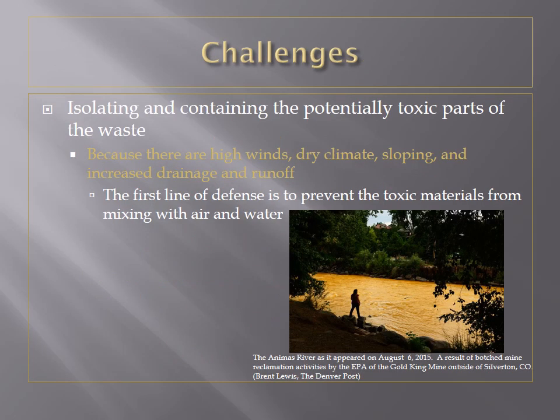Challenges in mitigation are in isolating and containing the potentially toxic parts of the waste. This is because there are high winds, dry climate, sloping, and increased drainage and runoff. And so the first line of defense is to prevent the toxic materials from mixing with air and water.